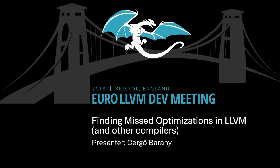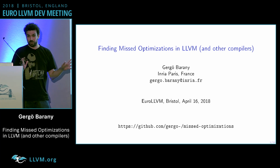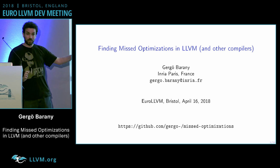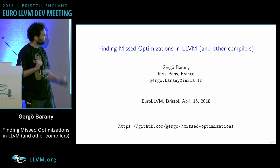So I'm Gergö. I'm a postdoc at Inria, which officially means the French National Computer Science Research Institute. But I've learned since yesterday that to many of you, Inria means the people who develop Poly. I'm not one of those people. I'm one of the people who work on CompCert, the formally verified C compiler, which is cool too.